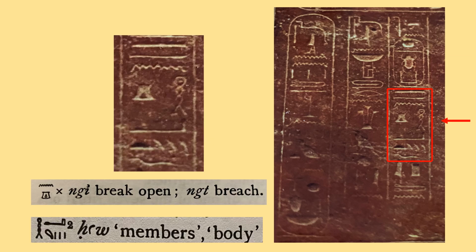So in this image, I think what I can see is a tongue of land followed by a sphere, and then we have the ripple of water, the jar stool, the twisted flax, and that would give us something like Engi.